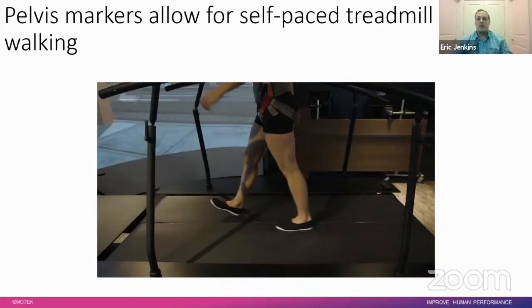So the way that the self-paced works is that the motion capture system is going to be looking for 4 pelvis markers, and they don't even need to be on anatomic landmarks. They can simply be on a belt for an ease of use and quick application for the system.